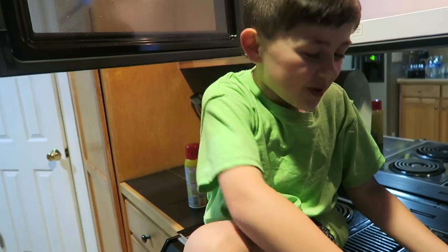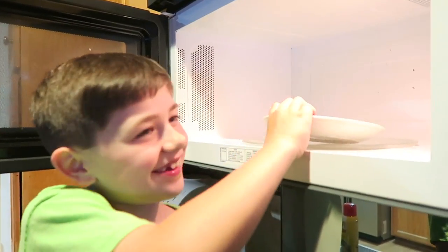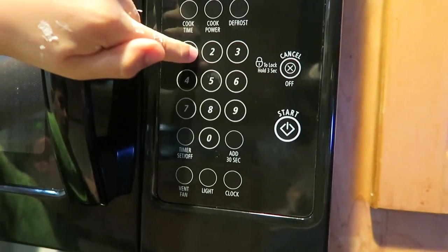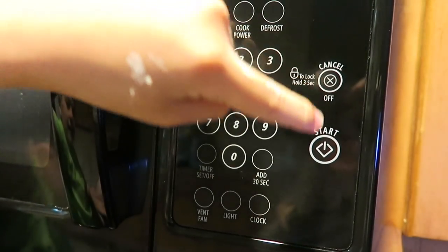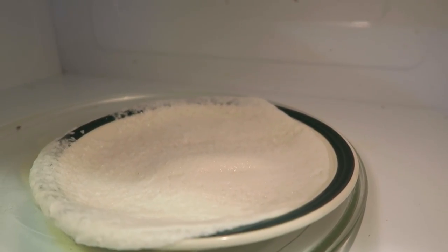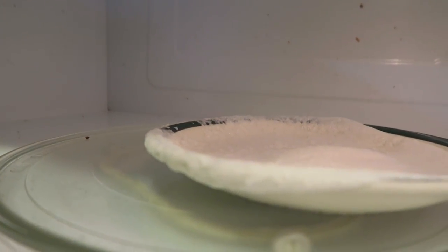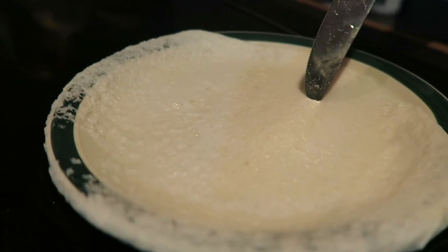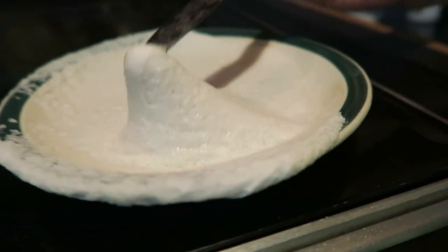All right, a little bit longer, you think? 20 more seconds. I do. No, one minute. You want to go a minute? Yeah. Oh my God. All right, close it. Don't touch it at all. Ooh, look at it. It was smoking. Dude, it's smoking. Do you see the smoke coming off of it? All right, go ahead. Lift it up.